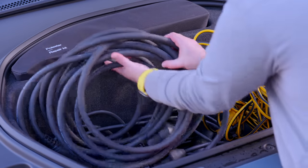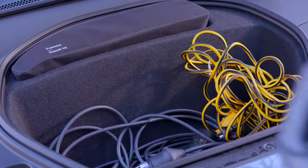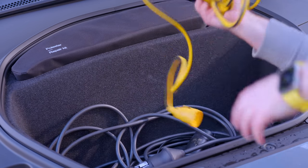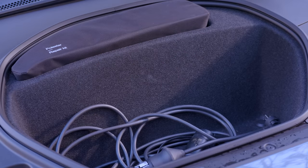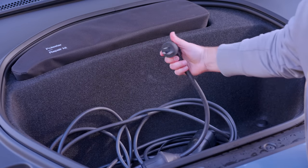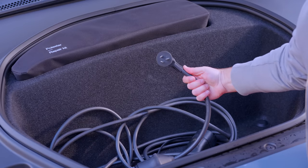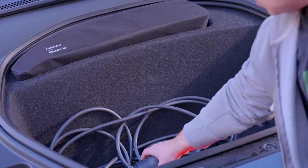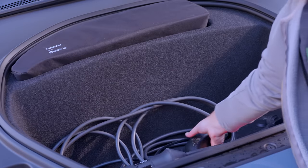So we've just got a few, this is my 10 meter charging cable, which is probably a little bit too long. And then I've got just a normal extension cord, which is a little bit sort of shielded. And then this is the wall charger that the car comes with. So you can just plug this into any wall socket, which is what we did up in Sydney at the Airbnb, and charge it admittedly slowly, just off anything.